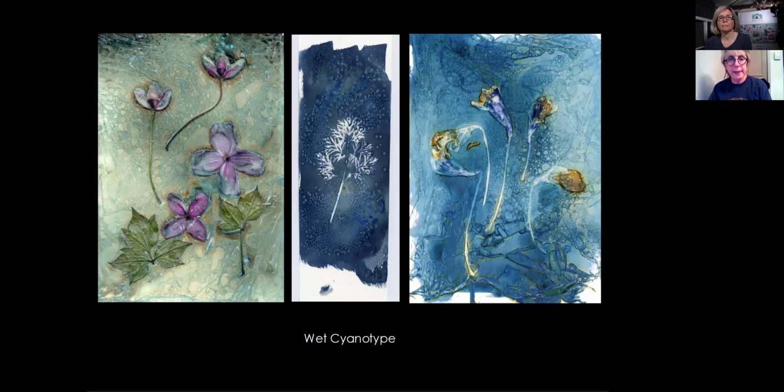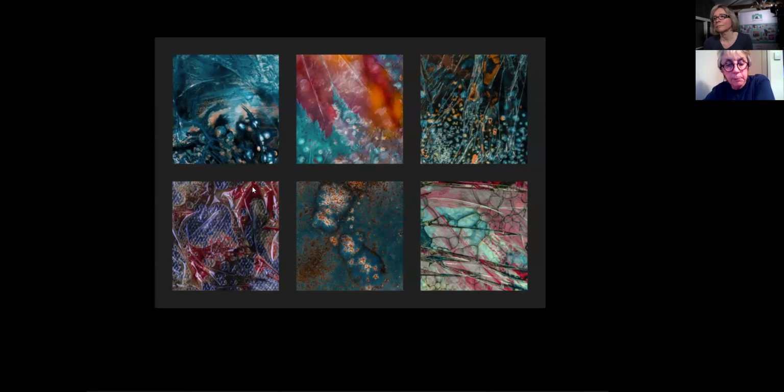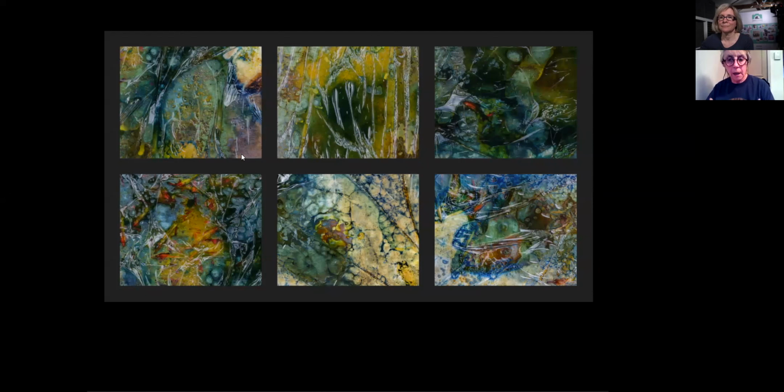I came up with this idea because I was seeing all these things happening in the chemical process while it was happening. So I started taking macro images of the surfaces of the cyanotypes while they were exposing, and I started to see all these wonderful abstract patterns. And you lose all this when you wash the products and the chemical off. So these are all images taken while in the process of the chemical reaction, and they're just taken with the macro lens.